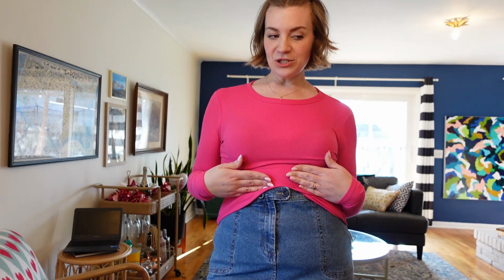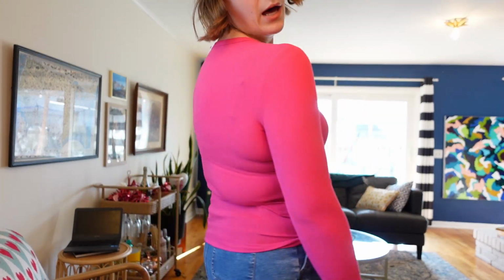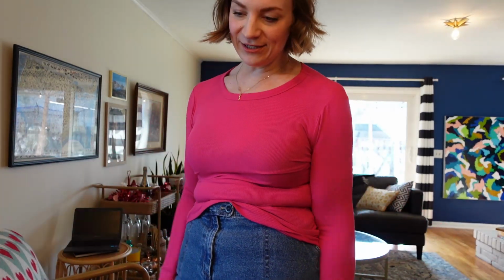I would probably wear it with a pair of my high-waisted jeans and maybe a puffy vest. That would be really cute. I don't have a puffy vest, but now I have something to look for when I go thrifting. I think this would be cute with maybe a denim jacket or something like that, as a layering piece, not necessarily on its own. But it's doing what I want it to do. So good job, totally worth $4.